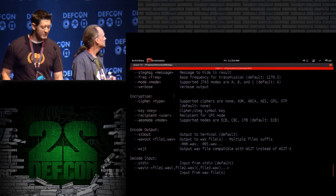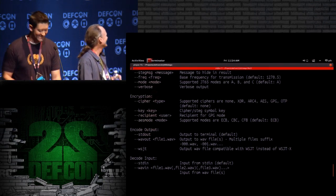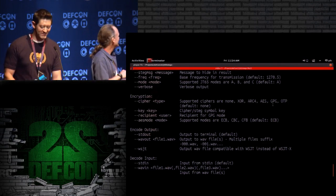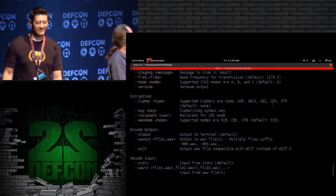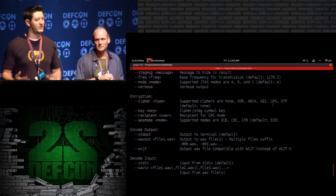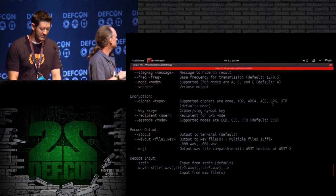For examples of ciphers and encryption that we just wanted to show you how they would work, we have super secure stuff like XOR. Okay, got a laugh, good. All the way up to real things that might be secure like GPG and one-time pad. So, you know, there's trade-offs with using all of these, and as you think about it, you'll figure out what they are. But we've shown them all as examples here, so do with them what you will.